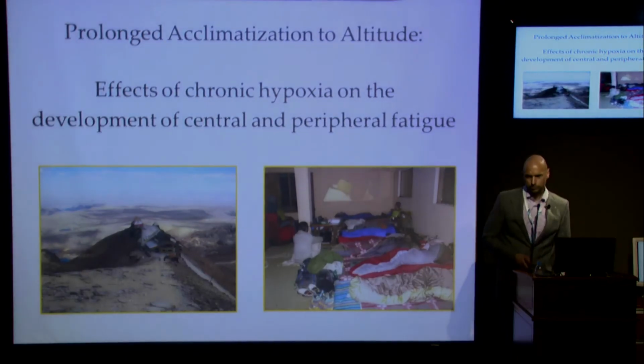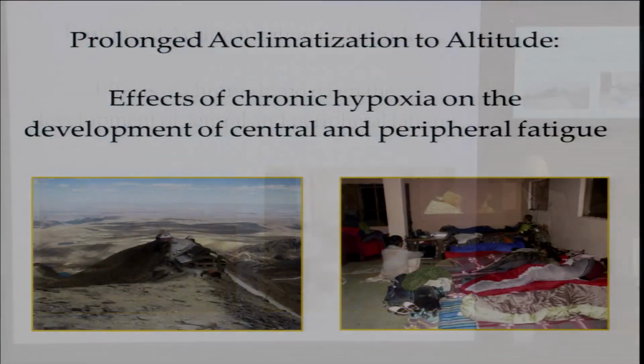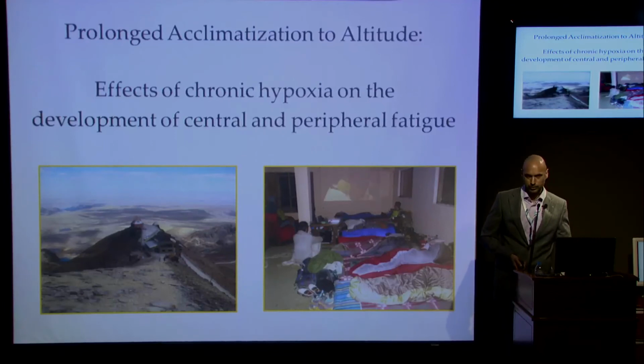Now, the question is, what does prolonged acclimatization to altitude do to this relationship here? What are the effects of chronic hypoxia on the development of central and peripheral fatigue? This is where our subjects stayed. This is where they slept. These are little videos that we have to entertain them for a few weeks up there.